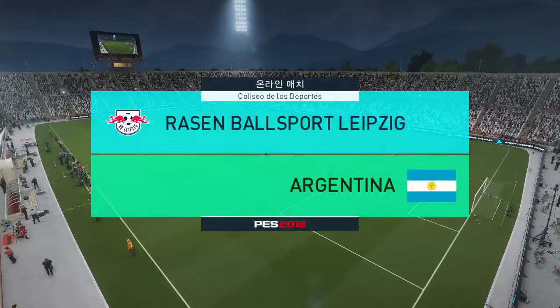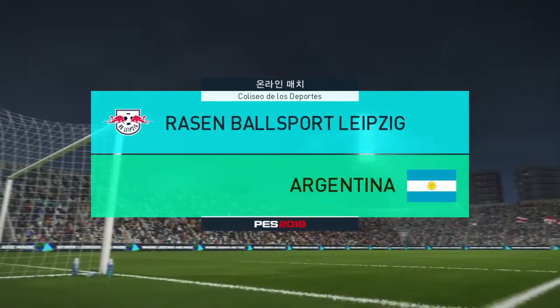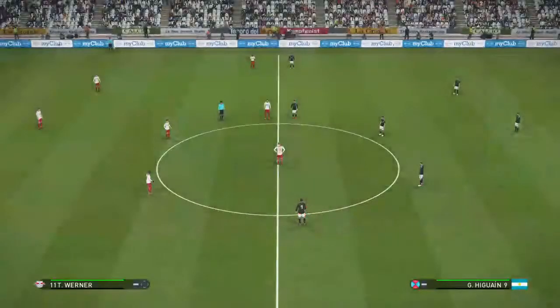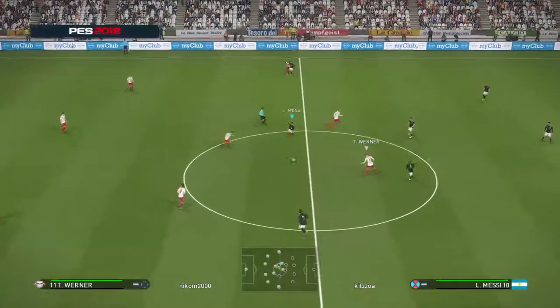The warmest of welcomes to you. We await the conclusion of the pre-game formalities. And here we have Leipzig against Argentina. I'm Peter Drury, and it's a pleasure to be alongside Jim Beglin. Well, thanks, Peter. There's a great sense of anticipation in this stadium, and I've been hit by it too.